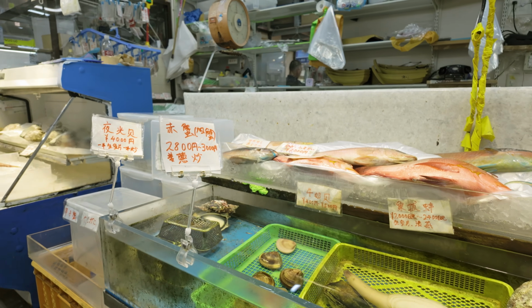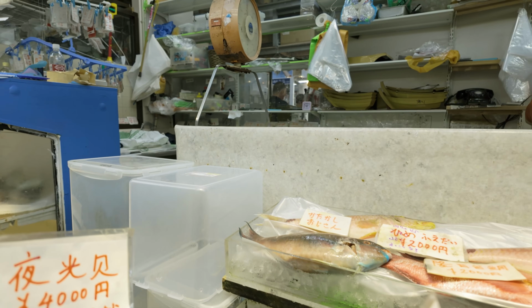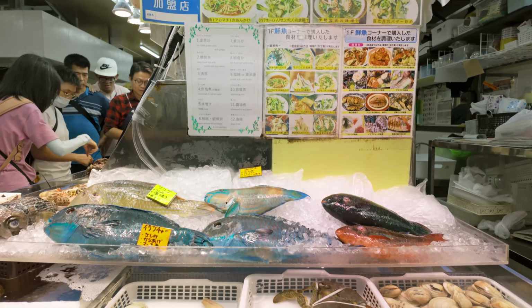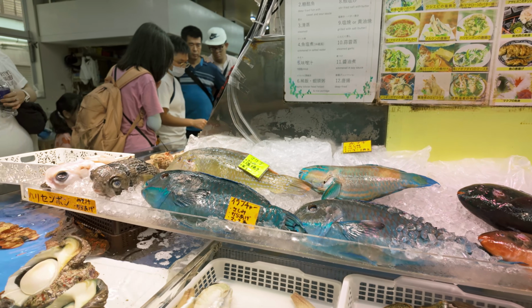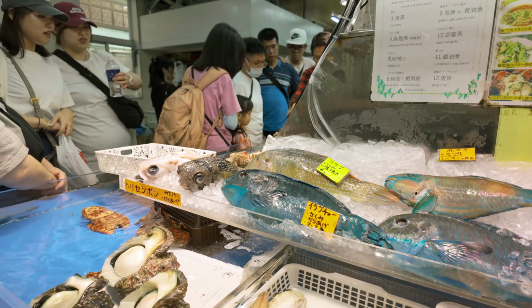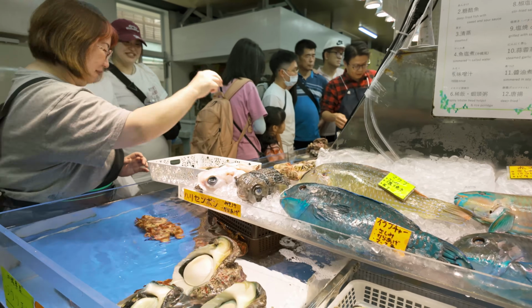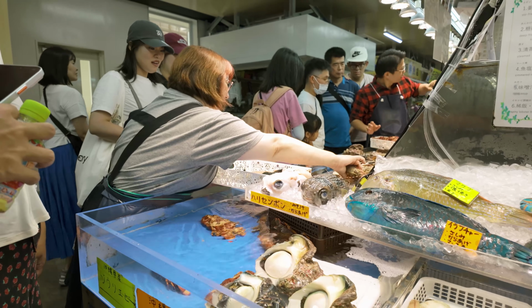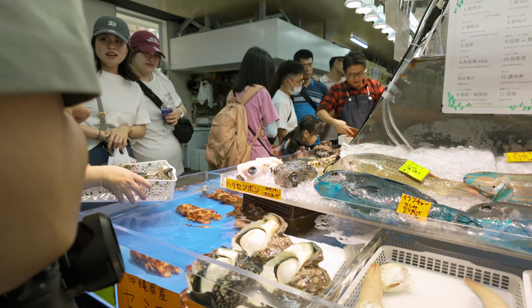So we went to the fish side and noticed there are a lot of exotic fishes and crustaceans, things you would never find in North America at all. Like this one, for example, I think it's called the parrotfish, which we don't have in North America, and I think those are puffer fish. Oh my gosh, I'm not really sure, to be honest. But what happens is you buy the fish or seafood that you want, and then they take it upstairs for you, and the restaurant will actually cook it for you.